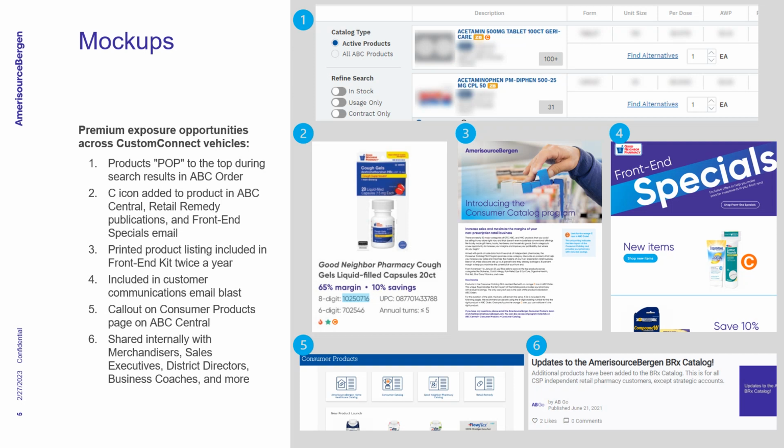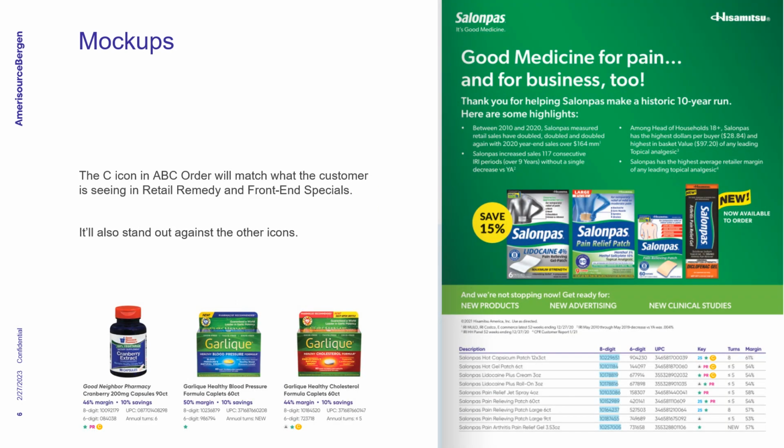And then the final mock-up that we just wanted to call out here is, again, that C icon. Our most popular program is Retail Remedy. Most of the names that I see on the call today already participate in Retail Remedy. So you can see what it would look like if you were to participate in that tool and the consumer catalog at the same time. So the C icon in ABC order will match what the customer is seeing in Retail Remedy and Front End Specials. It'll stand out against the other icons.